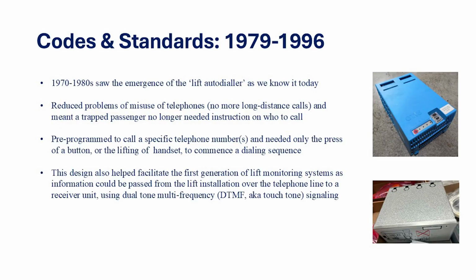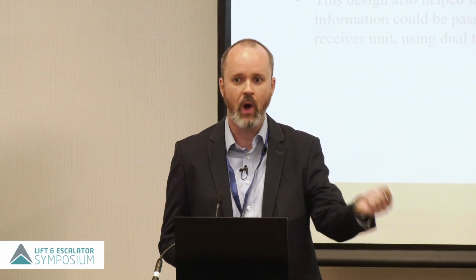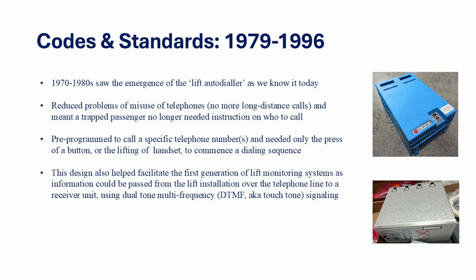This is also the point where we see the emergence of what we would understand as the lift auto dialer today. There was a variety of reasons why auto dialers were developed, which are too numerous to go into here. But it reduced the problems of misuse around telephones, because an auto dialer is pre-programmed to dial one number or a sequence of numbers. So a trapped passenger pressing the button can only ever speak to the rescue service on the other end. They cannot place a long-distance telephone call to their relatives. It also means that the trapped passenger needs very few instructions. Press and hold the alarm button.